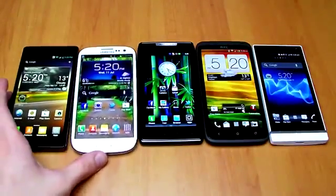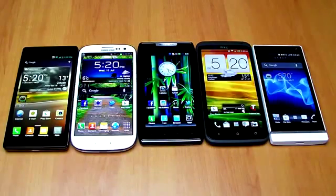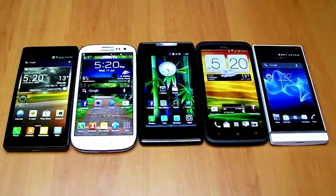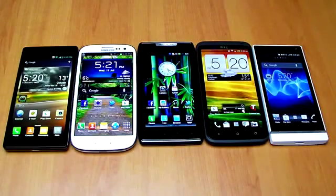So either way you go, you won't be disappointed unless you get either of these devices. The last generation chipsets, unfortunately, cannot catch up to the modern ones. So that concludes the performance overview with the Galaxy S3 winning this round. Good job, Samsung, for creating a very good device there performance-wise.